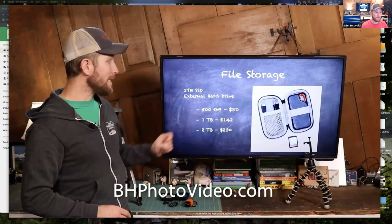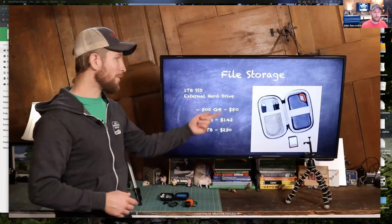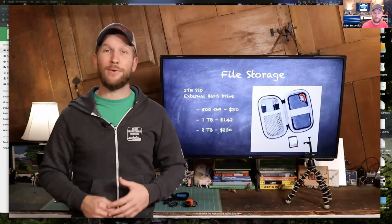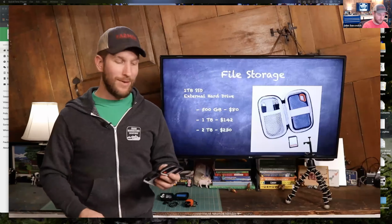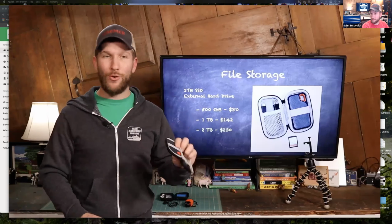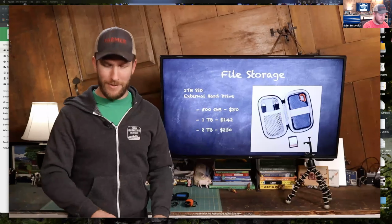You can get the 1 terabyte for $162, 500 gigs, which is more than you need, for $80, or 2 terabytes for $230. If you think about the time and research that you put into your plucker, external file storage and what you're going to get out of it is just cheap, and so it should be a no-brainer, and you'll see why in the coming slides.